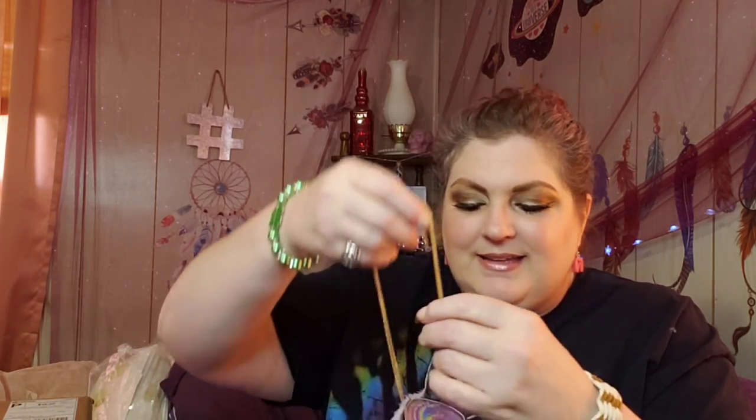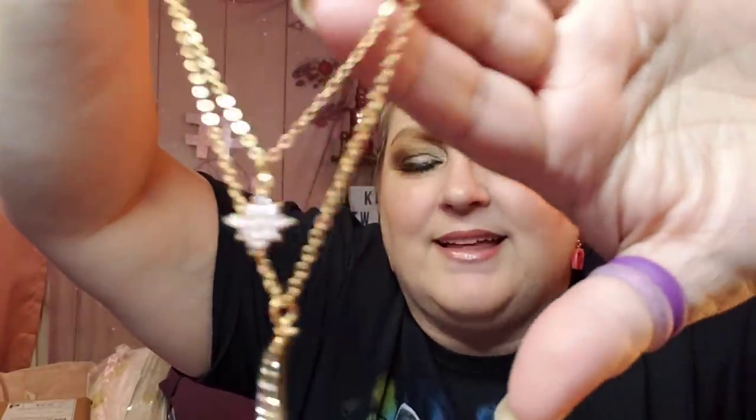This is beautiful, Kimmy. Thank you so much. I love it. Look at this, guys. It's a two-strand necklace, and it has a star, and it has a moon. That is gorgeous. I don't have a necklace on, so I'm sticking it on right now. I absolutely love it, Kimmy. Thank you so, so much.